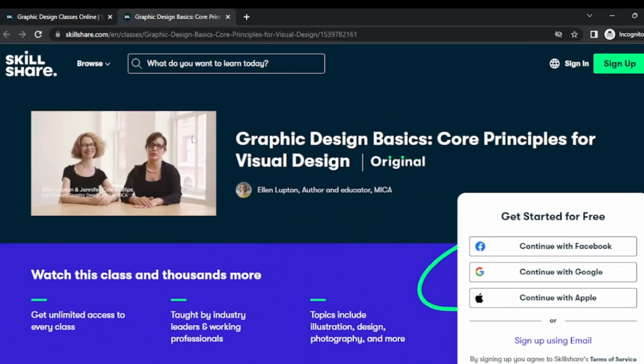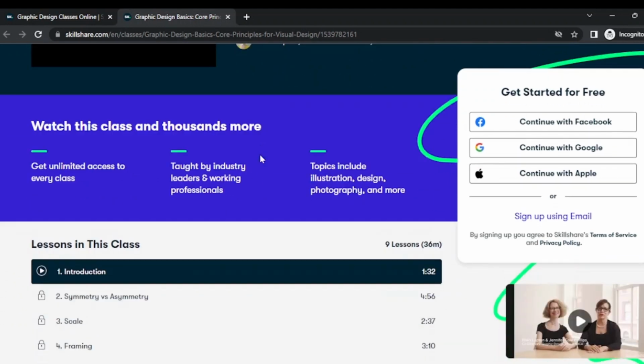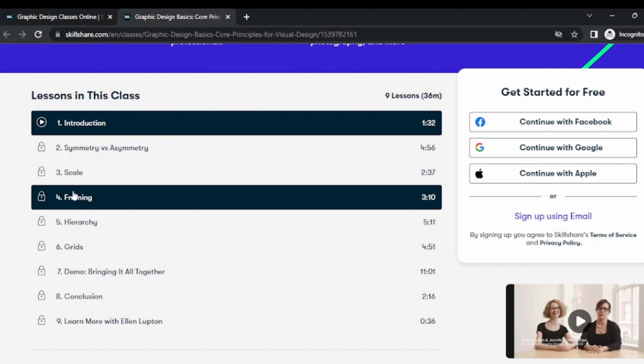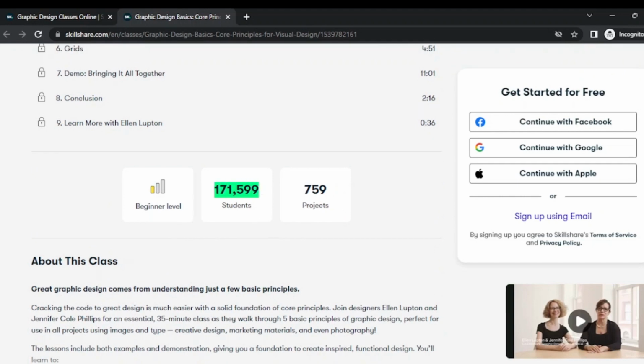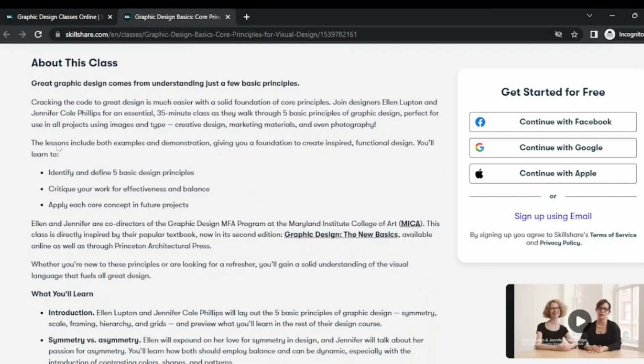Course 1. The first course on our list is Graphic Design Basics, Core Principles for Visual Design by Ellen Lupton. This course is perfect for beginners who want to learn the fundamentals of graphic design. It covers topics such as color theory, typography, and composition, and provides practical exercises to help you apply what you've learned.